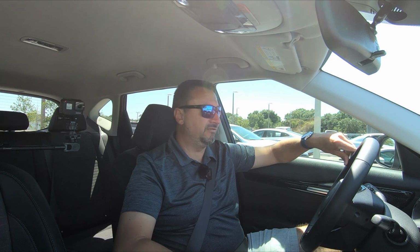So Kia said it starts with its LX model, which is $22,590. The S is the second one from the bottom, at $22,790. Very little difference, only a $200 difference. EX at $25,890. Then we have the Nightfall edition, which is this one right here, and then you have the Turbo at $28,090. Now the Nightfall edition is $26,790. I think it's a good entry level into this stronger engine that we have here, the 1.6 liter engine.